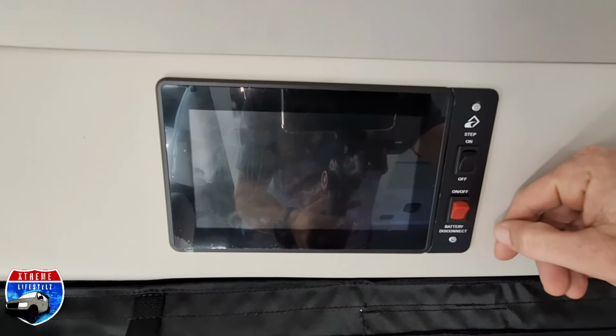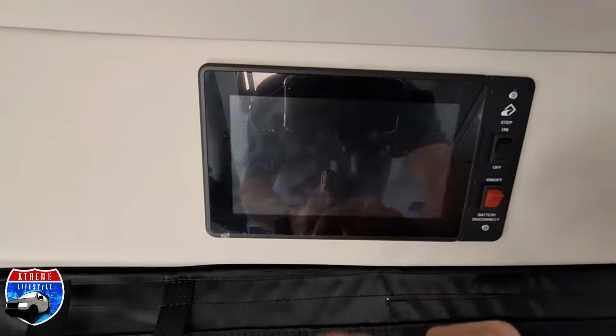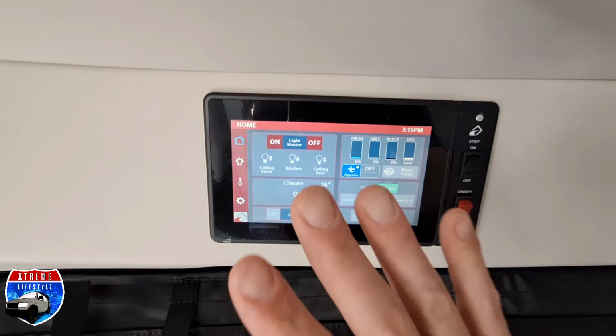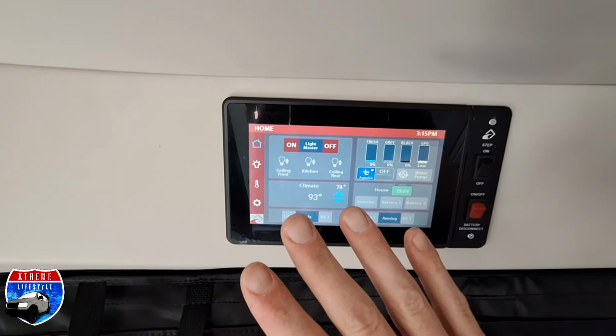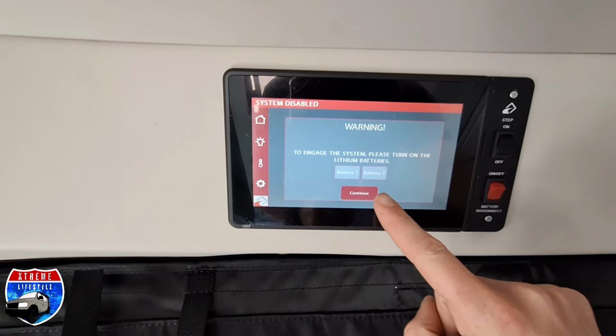I could easily go over this whole thing a lot more with you in detail, but that would take a whole different video. You can download an app on your phone and run it through your app. This is going to show you how to operate the lights, your sofa, your awning.